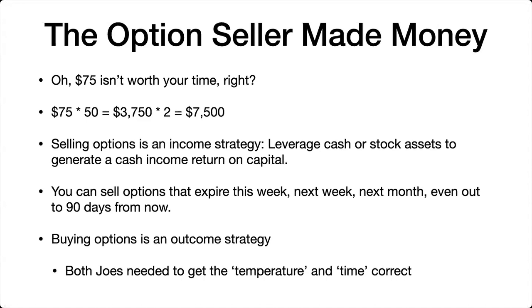The key is annualizing numbers. I'll take this a bit further in the next few slides, but you take any amount of money between $30 and $100, multiply it by 26 to 52. How many times can you replicate a trade during the course of the year? That process of annualizing can show you how rapidly that money can actually grow for you.